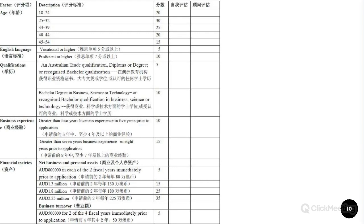Financial means how much they have, right? Financial includes net business and personal assets. So we must do a calculation for this one. For net assets, I'll give you a calculation to show you how we calculate. They award accordingly. 800,000 is the minimum, for which they award 5 points. If they have more money, they award more points. For business turnover, 500,000 is the minimum requirement, 5 points.